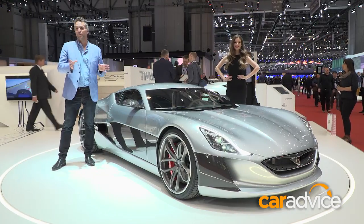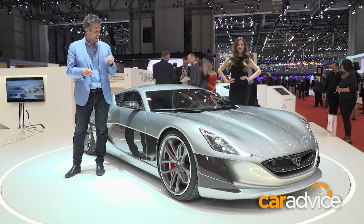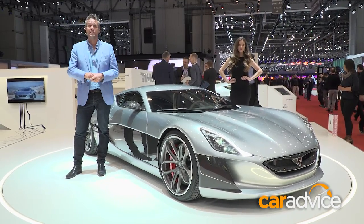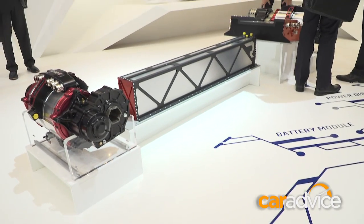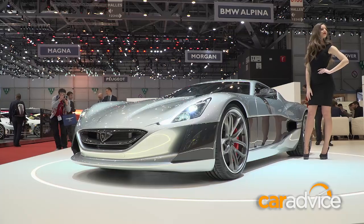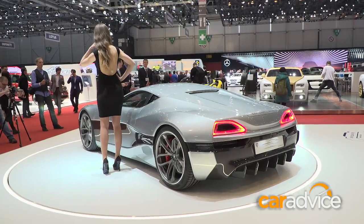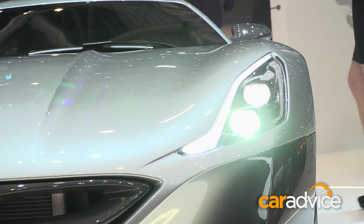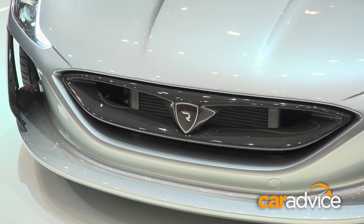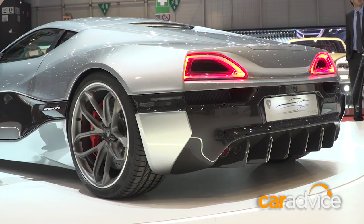Now, while we may think of France, Italy, Germany when it comes to concept car locations, this is the Rimac Concept One that comes from Croatia. It's a dual motor, all electric drivetrain, a theoretical top speed of 355 kilometers an hour with an 1100 horsepower, 1600 Newton meter drivetrain. To give you an idea of what it looks like to us, it reminds us of the old TVR Speed 12 crossed with a Koenigsegg, because you've got that split body colouring there.